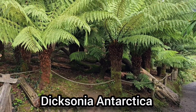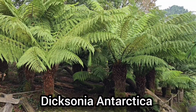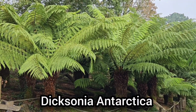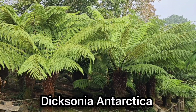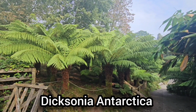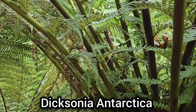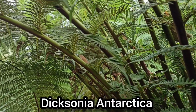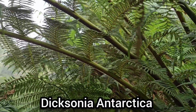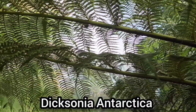Dicksonia antarctica, or the soft tree fern, is abundant in Cornwall and you'll see it in most of the gardens that you visit. They originally arrived in Cornwall at the end of the 20th century in ships returning from Australia, using their trunks as ballasts to prevent the cargo from moving. These trunks were then discarded on the quayside in Falmouth docks. New fronds emerged and they started to grow.